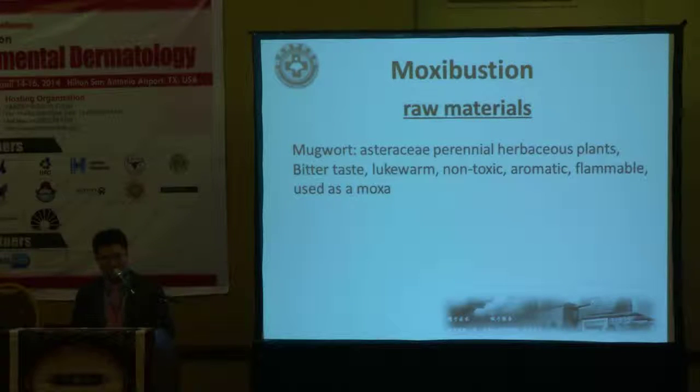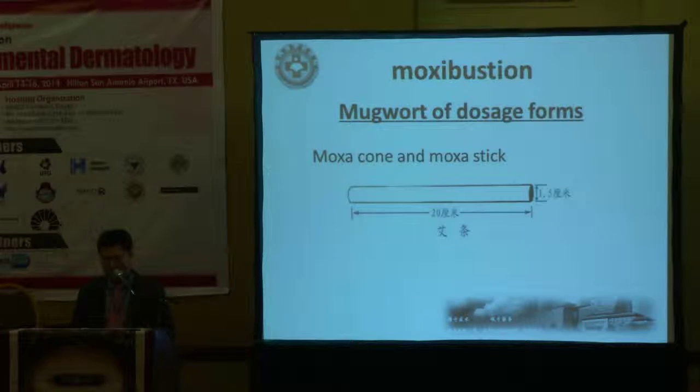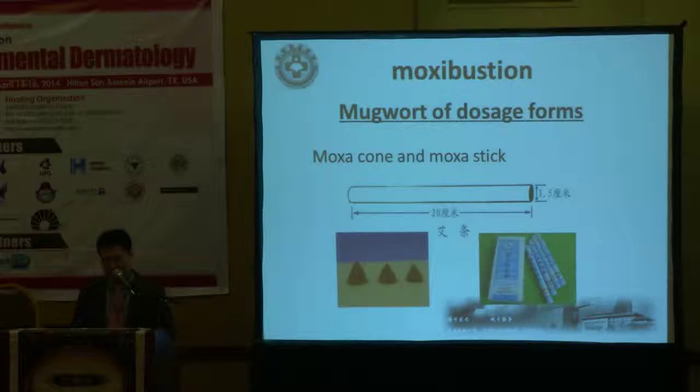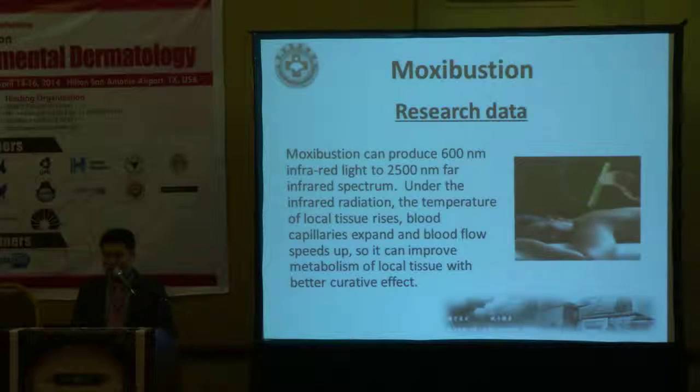The raw material of moxibustion is mugwort. Here is a mugwort. There are two dosage forms of mugwort, the moxibustion cone and moxibustion stick. Moxibustion can produce 300 nm infrared light to 2,400 nm far infrared spectrum. Under the infrared radiation, the temperature of local tissue rises, blood capillaries expand, and blood flow speeds up, so it can improve metabolism of local tissue with better curative effect.